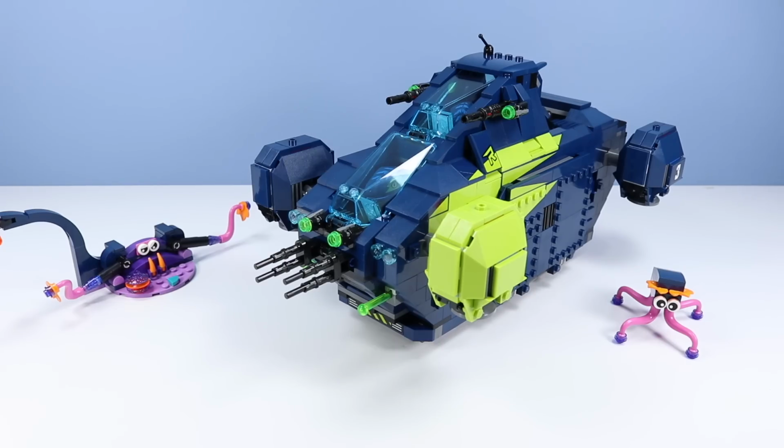Now I can't say too much about this set yet, as this was a very early release, thanks to a local shop that I love, Bricknowlogy. Now I don't believe there are spoilers inside this set, but since we are about 2 months away from the movie still, you never know.